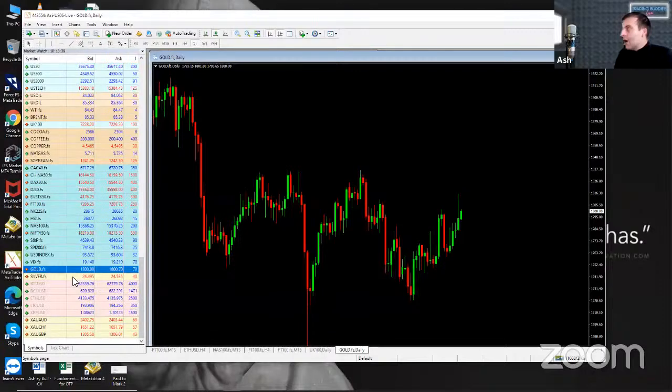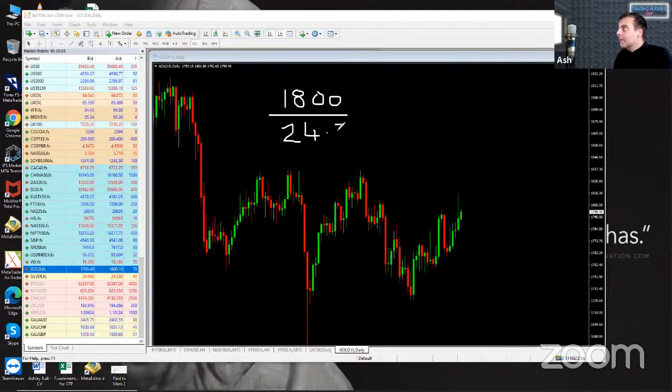But when you look at it, mate, I don't know whether I've got the pen on this screen, so let me just write this out. Look at that gold chart. Yeah, definitely, it's looking really good. So gold's at 1,800 currently. Now we'd want to divide that by 24.50, and that is going to give us the price: $1,800 divided by 24.50 equals 73.